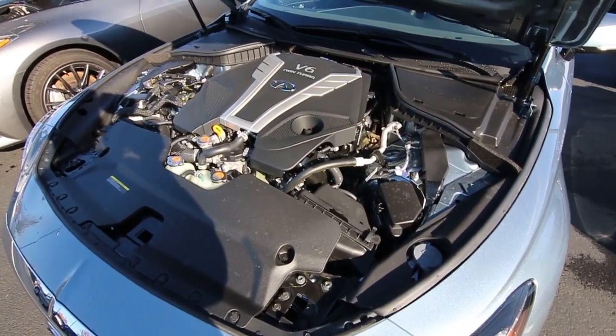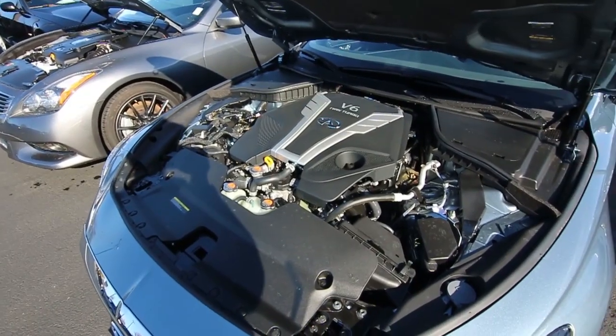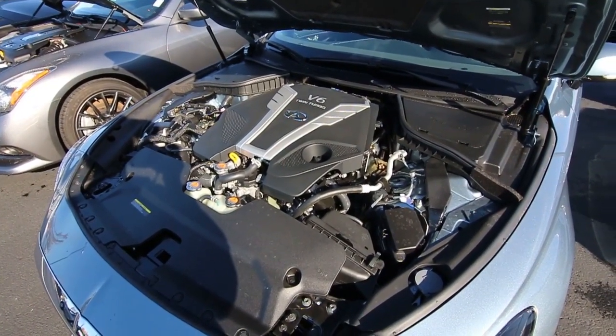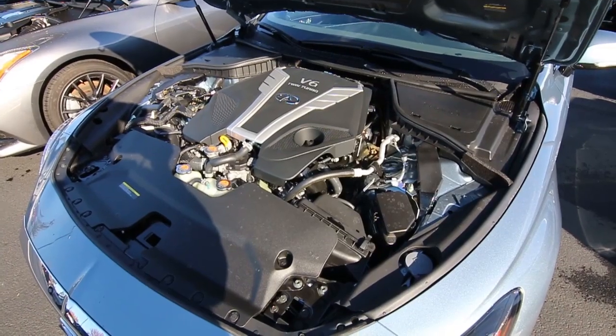It's a lot smoother than the G37's VQ37 engine. As amazing as that engine might be, it is coarser. You notice more vibrations coming through the engine into the cabin, which is not a great thing for a luxury vehicle, so that's why Infiniti changed to this new VR30 design.